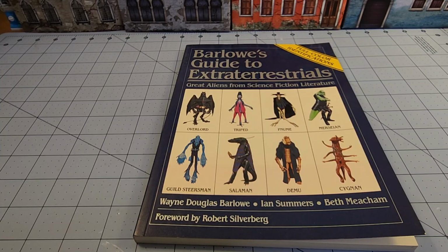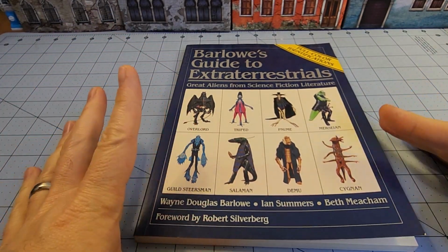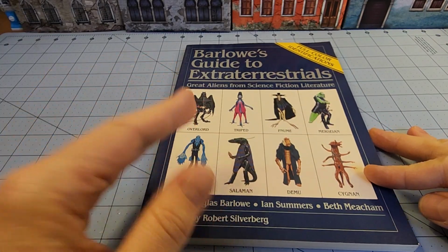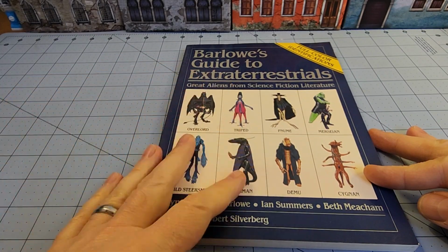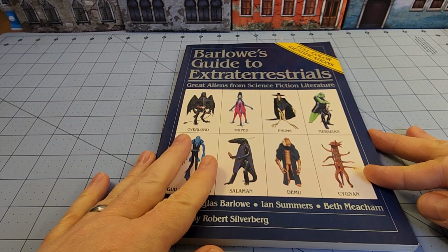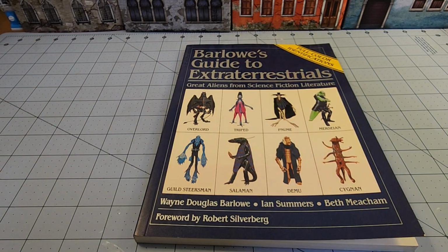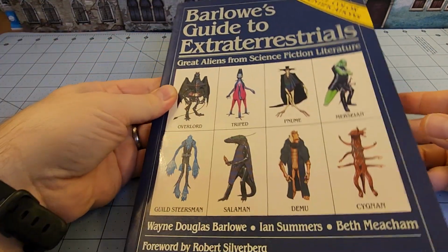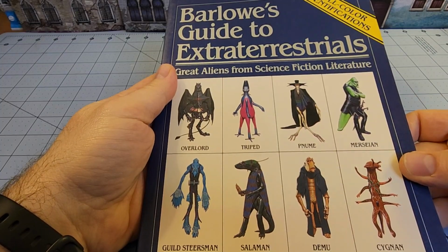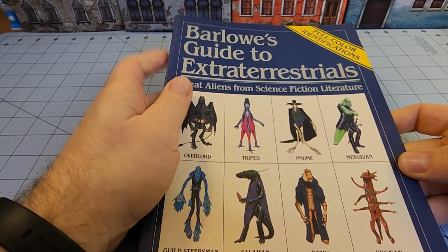And boy oh boy, do I have one of my own personal holy grails in front of me today. Many thanks to the friend of mine that hooked me up with this. Barlowe's Guide to Extraterrestrials. This book has had such a profound impact on kind of everything that I was interested in moving forward in life.